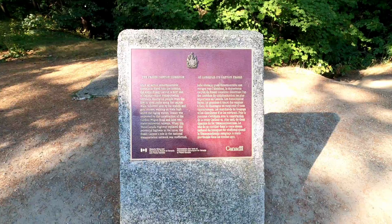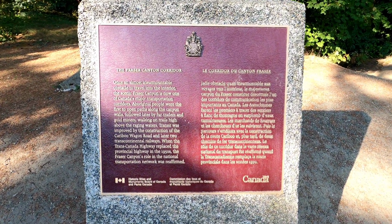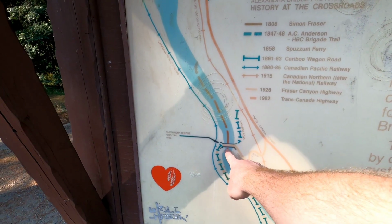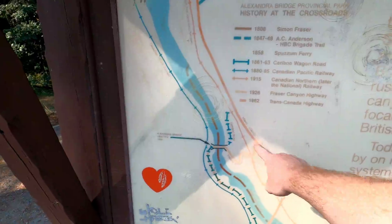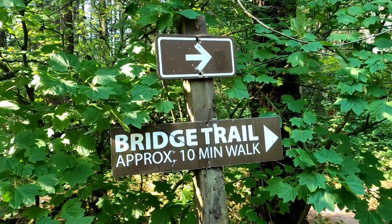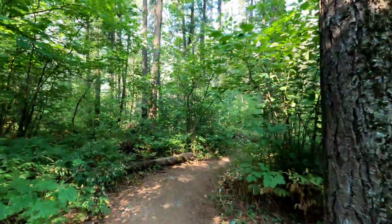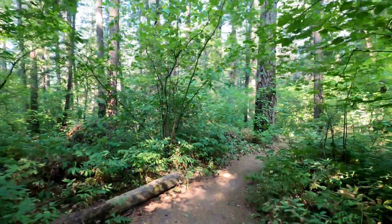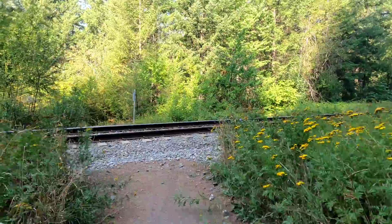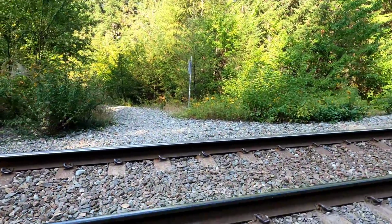In 1984, the Alexandra Bridge Provincial Park was established as a place for visitors to stop and see an important piece of British Columbia's history. The bridge is just a short hike from the parking lot. After crossing over the main CPR line, guests can follow a section of the old highway down until the historic bridge comes into view.